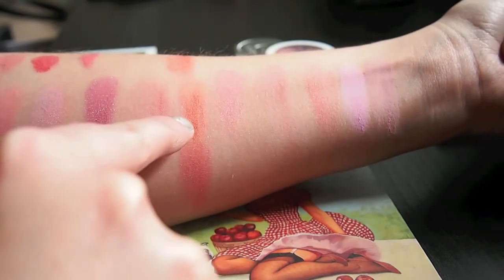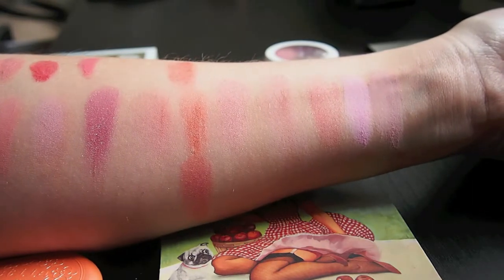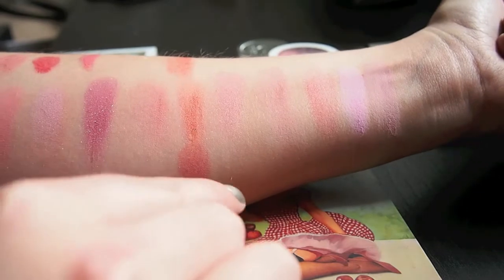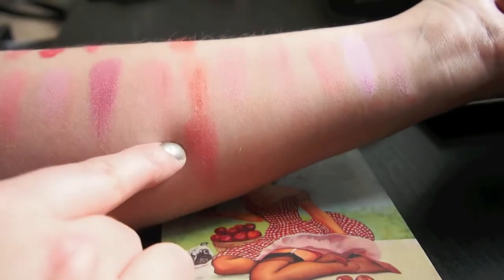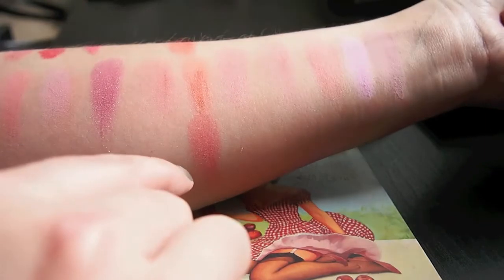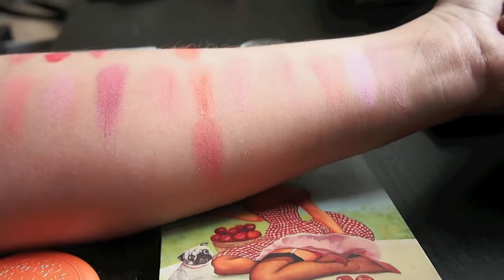Here I have this Cargo blush in Los Cabos. I got this from Birchbox, and that one looked a lot more coral orange to me. When I swatched it, I kind of forgot about it in the peach video, so I swatched Ginger Pop and Liberté right next to it to kind of compare it. So it's definitely more orange than Ginger Pop, and it's brighter and sparklier than Liberté.